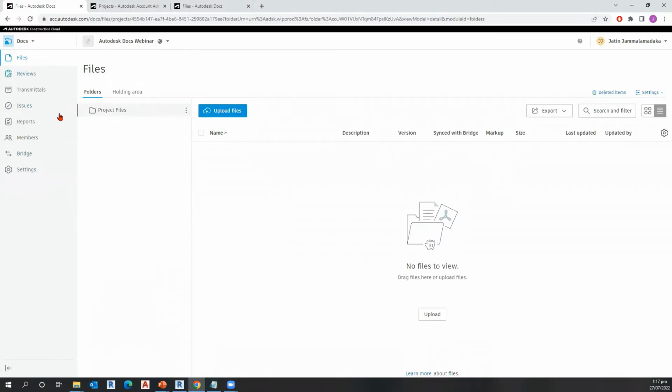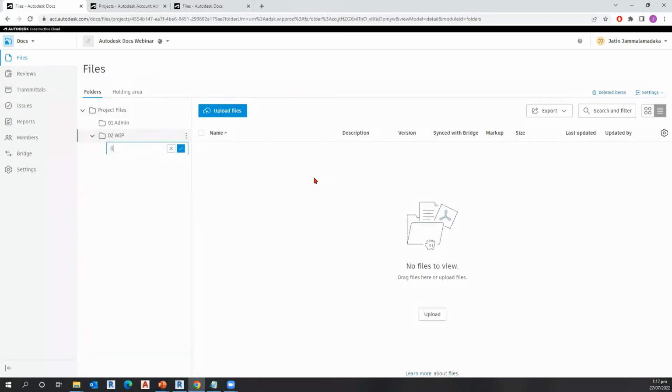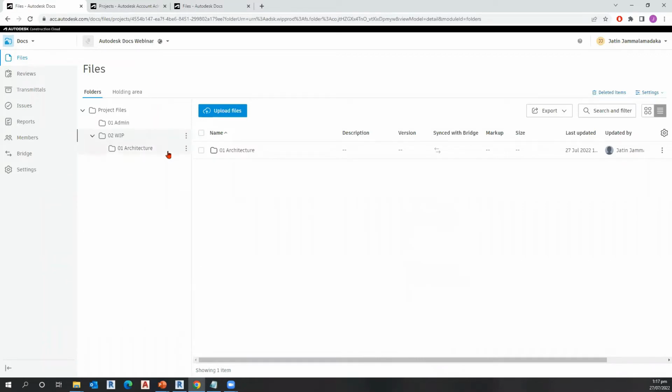So by default, the first main folder will be project files. What I can do from here is click on these three little dots and click on add subfolder to create additional subfolders. So I might create an admin folder. I might go ahead and add another subfolder that says work in progress. And if I wanted to, I could add an architectural folder underneath work in progress. So I'm just going to add architecture.